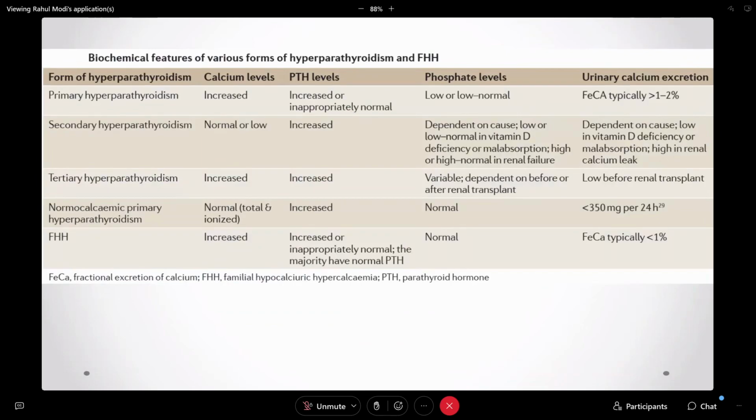Now, once you have the levels, how do I diagnose? In primary hyperparathyroidism, primary meaning we don't have another cause, the gland itself is enlarged. So you'll have increased calcium levels and increased PTH levels. What does inappropriately normal mean? If I have very high calcium levels, I should get suppressed PTH levels, in single digits. Phosphate levels will be low to normal. There was a time when we used to do fractional calcium excretion, where the fractional excretion of calcium was more than 1 to 2%. We don't do that routinely now.